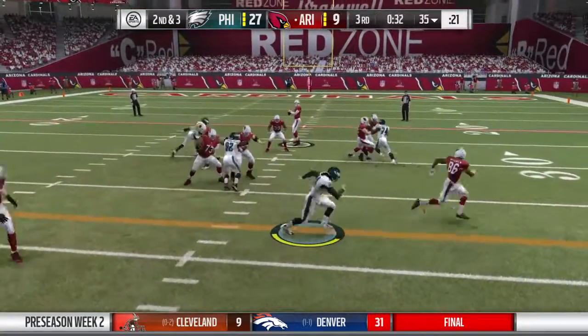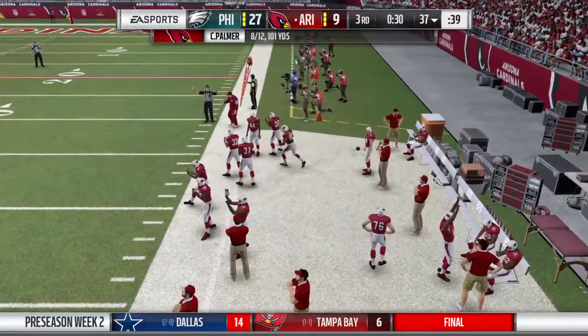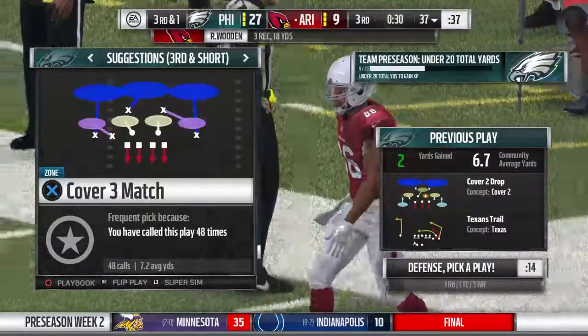On 2nd down, Palmer finding time. Looking left side, he's got it. Complete. That throw good for only a couple. It brings up 3rd down. Let's make this one simple.